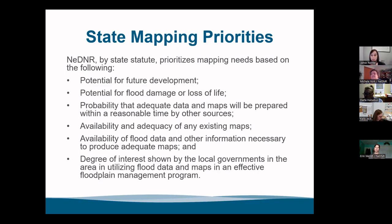So a big push from FEMA after we got statewide LIDAR was to update all of the maps so that they were LIDAR based. We clearly aren't there yet, but we are seeing really good results from the LiDAR-based mapping, significantly better than what we had when we were using the less fine detailed topographic data.